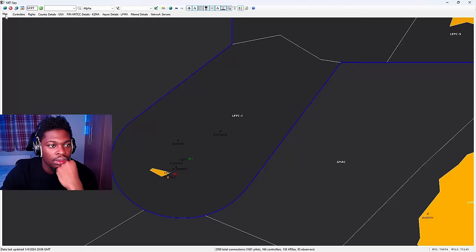Jeez Louise. Standard pressure, left side here. Standard pressure, right side. There we go. Beautiful. Everything else is all looking good right now. We're now climbing away, and I'll be honest, bro, I think that's the coast of Portugal here. We're leaving Portugal, and we're finally heading off to Madeira.